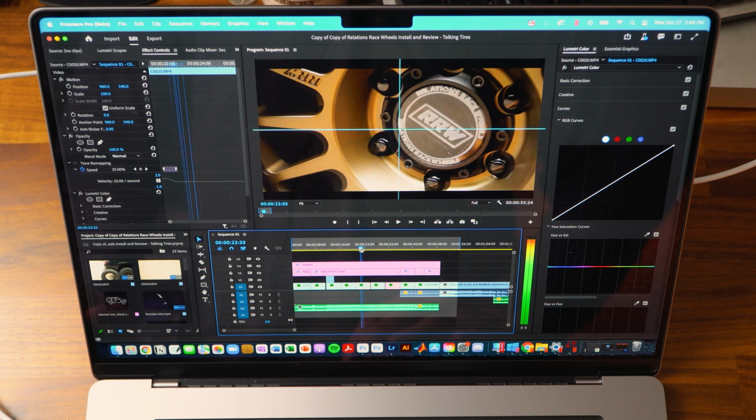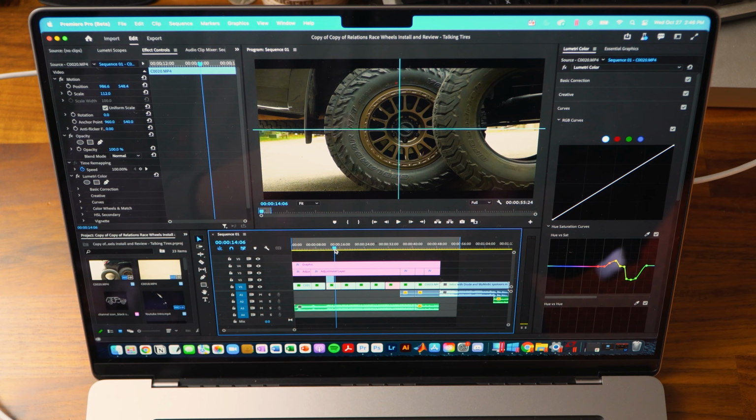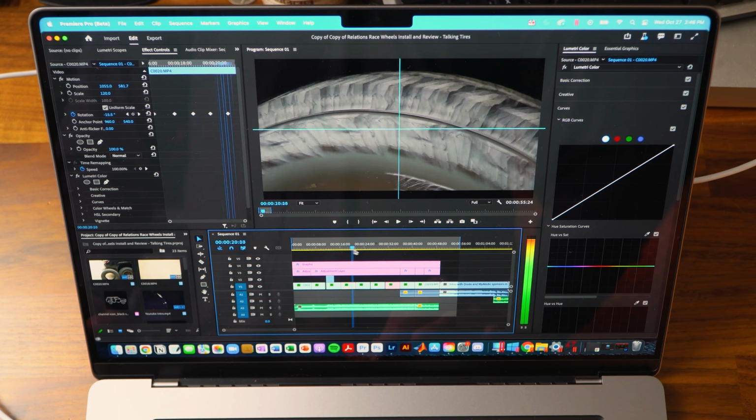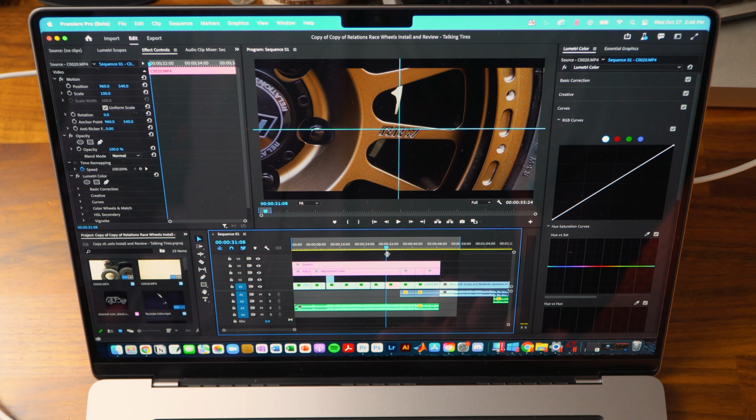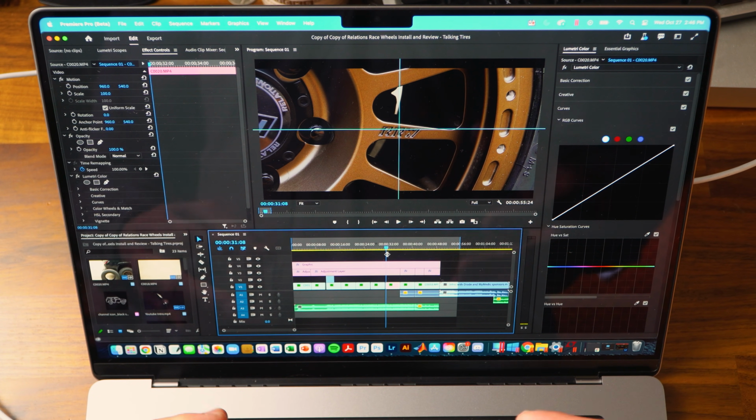Also, I'm running all of this just off of my external SSD, so it's definitely not any sort of super powerful onboard SSD, and you can tell everything still runs perfectly fine. Now, some people might prefer a faster read-write speed for rendering and those sorts of things, and I totally understand that, but if you don't want to buy some of those more expensive things, or spend the extra money on a larger hard drive for this, it's definitely not necessary.